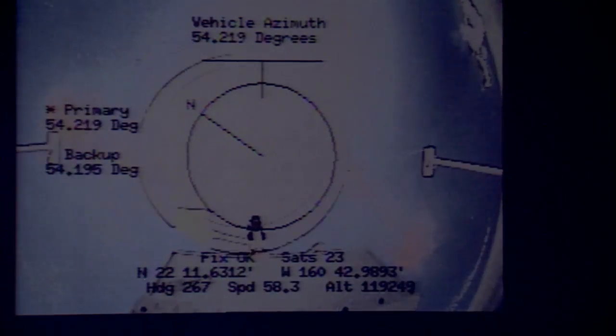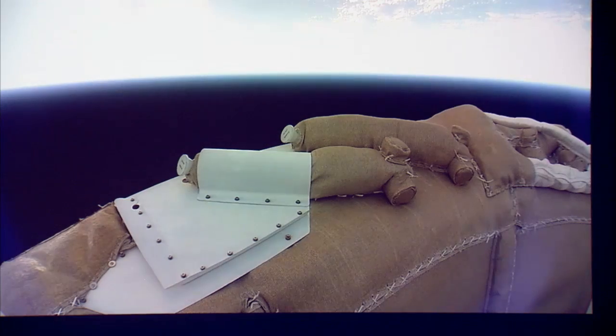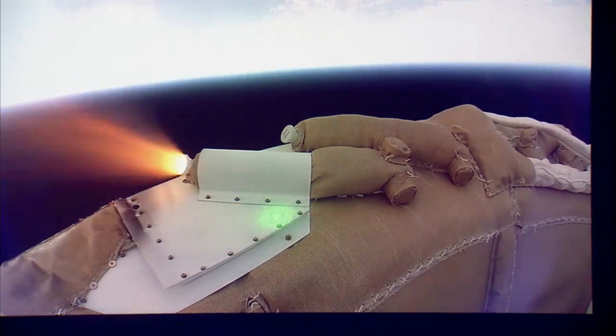2, 1, drop. There's the vehicle dropping away from the balloon. So there's a camera on the balloon. And now the vehicle's falling. We fire spin-up motors to spin the vehicle up and stabilize it. And then we fire this big Star 48 rocket motor. That rocket motor fires for about 71 seconds and accelerates the vehicle from 0 to Mach 4 in that time.